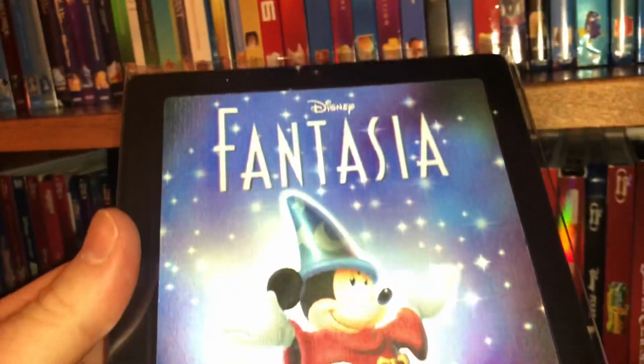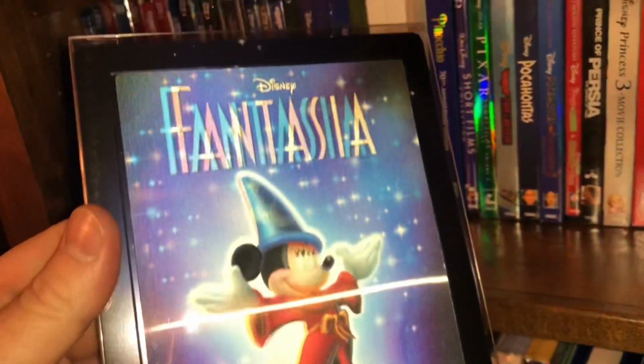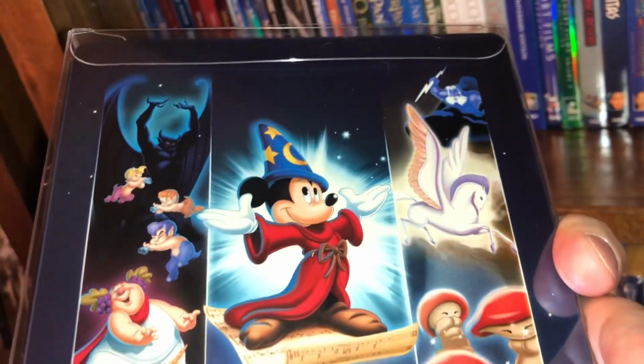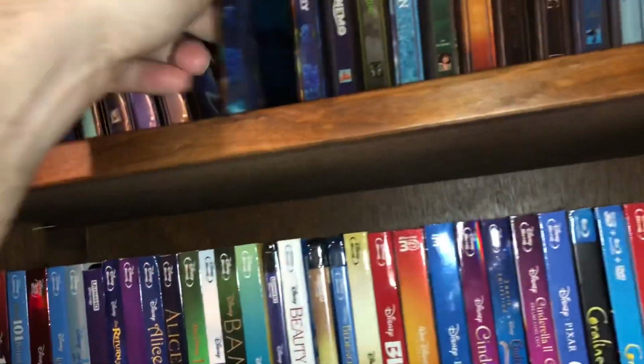Here is Fantasia. Again, it has a lenticular plate on the front. Very cool. And some very nice imagery on the back. I love it. Very fun movie. Here's the other one I was telling you about.